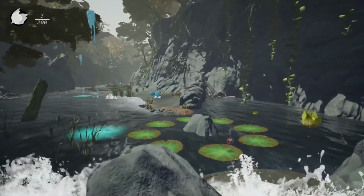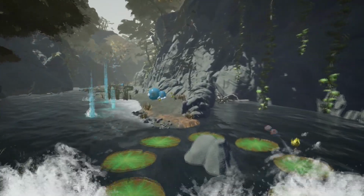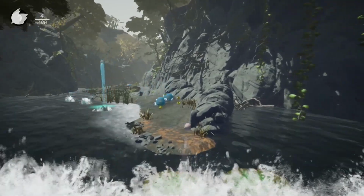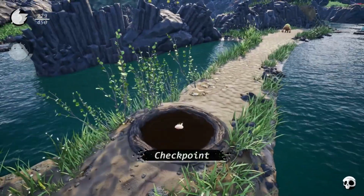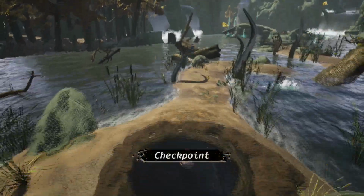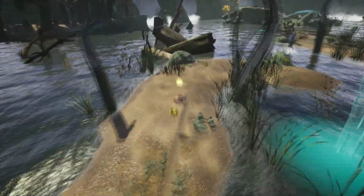The game is also rather inconsistent with checkpoints. At times it feels like the game really puts you through the ringer and you'll have to cover a ton of ground before a checkpoint shows up. Other times it feels like there's a checkpoint around every corner. But don't let these two negatives turn your opinion sour. The platforming is still a lot of fun.